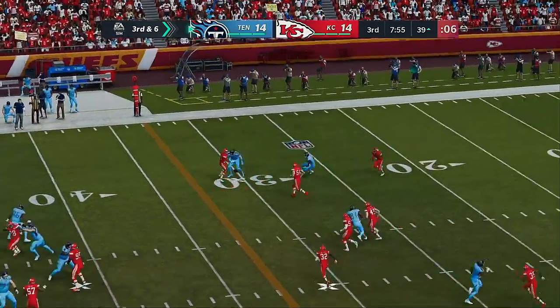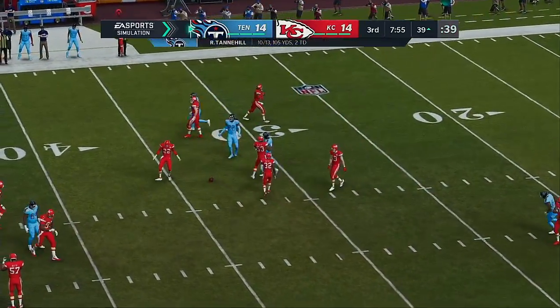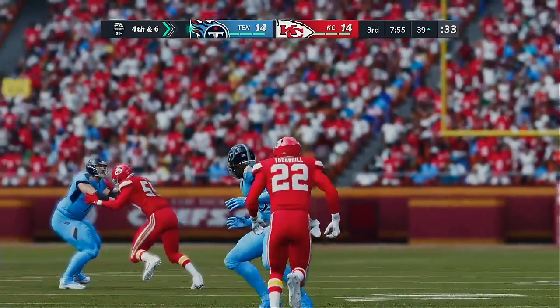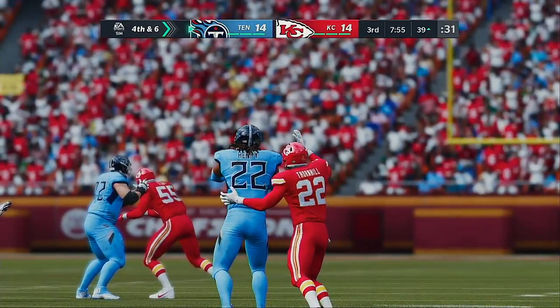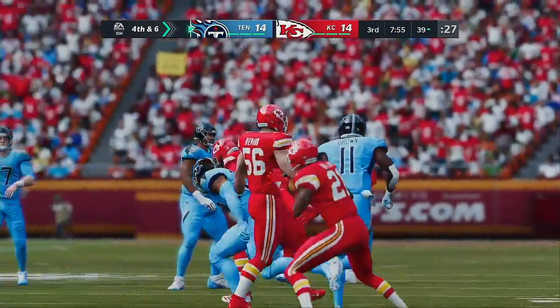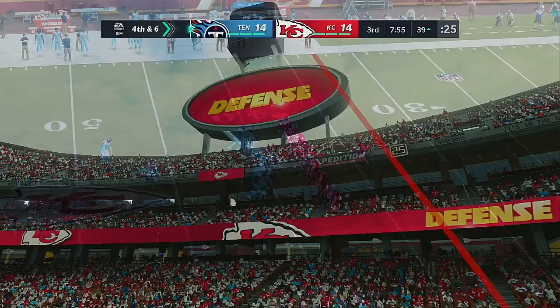Out of the gun, Tannehill. And that's going to be incomplete. The contact there enough to jar that ball free, and it brings up 4th down. Well, they certainly did a nice job there picking him up out of the backfield and then running stride for stride with him. That's good coverage, and it led to an incompletion.